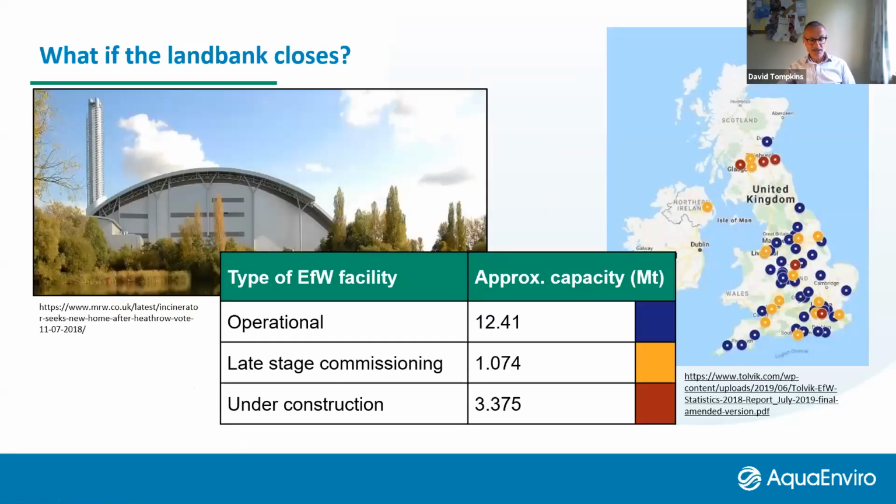So if the land bank does close here, could we incinerate all our sewage sludges? In theory, yes. Sewage sludges are already incinerated in Scotland, Northern Ireland, and in the Thames region in London. Really due to, certainly in the case of London and the central belt of Scotland, lack of proximity to agricultural land. So it's not because the market doesn't want the material, it's just a matter of logistics. You do also have an incinerator at Shell Green, which is currently mothballed.